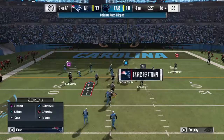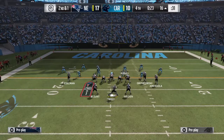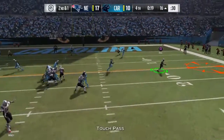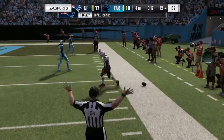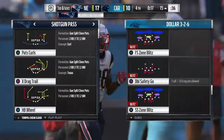It'll be a gain of 9, and it'll be second and about a yard. And quickly, they get to the line. Brady going to throw here. He's going to leave this for his running back. It's complete. Just a 1-yard pickup on the play, and that's going to make it third down and less than a yard.